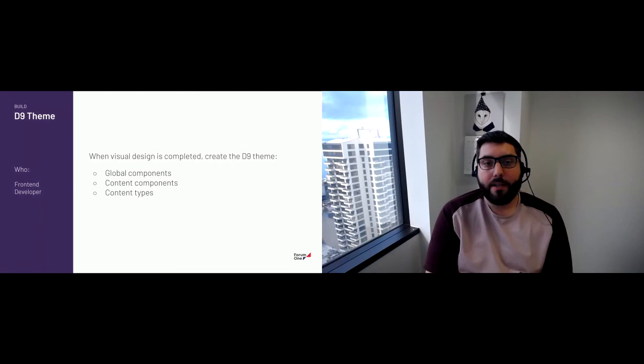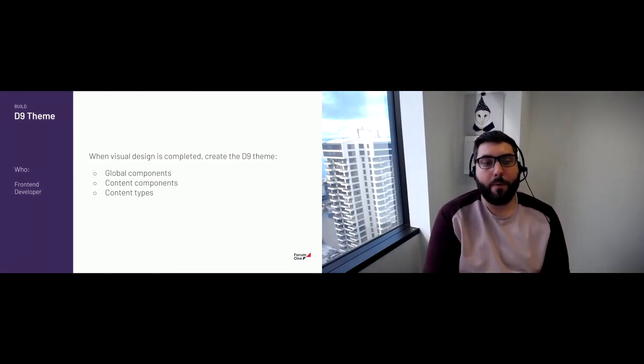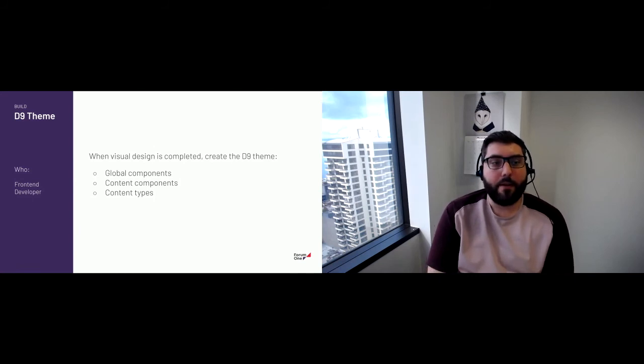And if you are going to take that design system component-based approach, then you probably would start with some global components like your header and footer, and then you'd move on to creating some content components, and then putting all those together to design or integrate the styles for your content types.